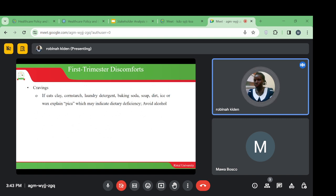Cravings, for example cornstarch, laundry detergent, baking soda, soap, dirt, ice, or wax. This is common, of course, during pregnancy. And this indicates that her dietary needs are high, meaning she has a dietary deficiency. So we encourage the mother to balance her diet, and as a result, we also tell her about the dangers of consuming dangerous items such as alcohol, because this may end up affecting her and also the fetus.